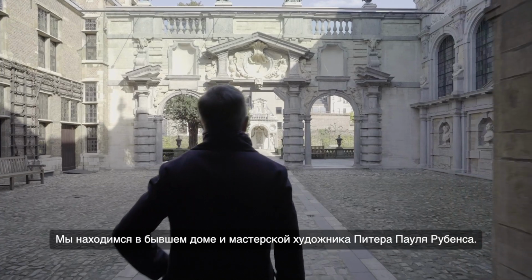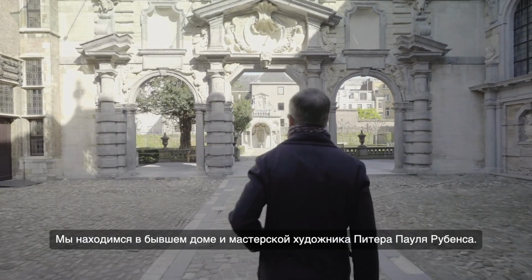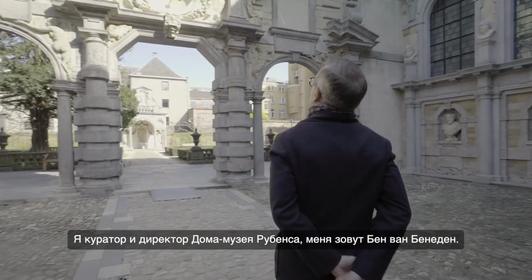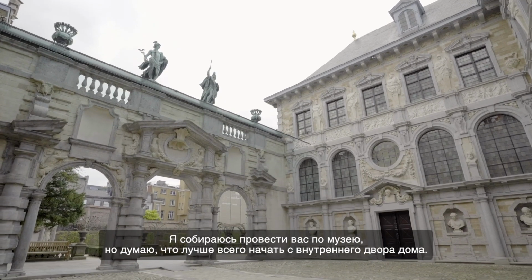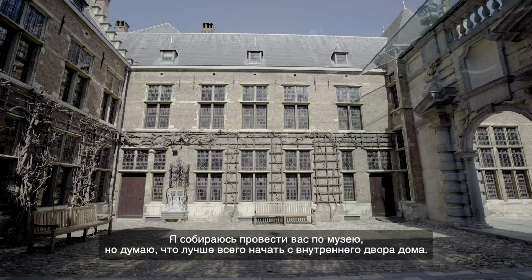We are, of course, in the former house and workshop of the painter Peter Paul Rubens. And I am the curator or the director of the Rubens House Museum, and my name is Ben van Beneden. I'm going to take you through the house, but I suppose it is best to start in the courtyard of the house.